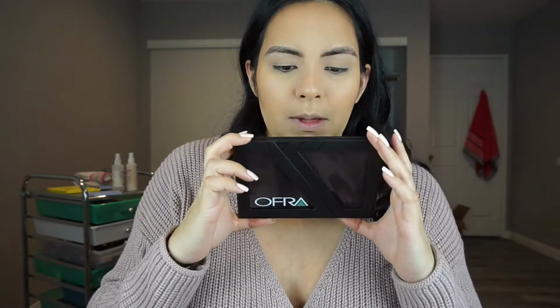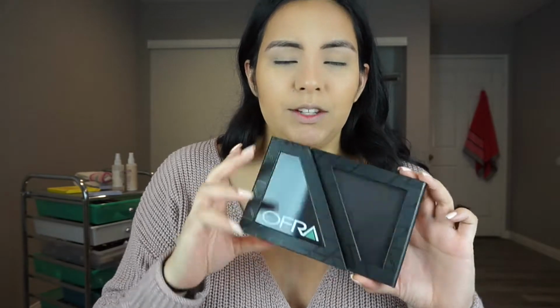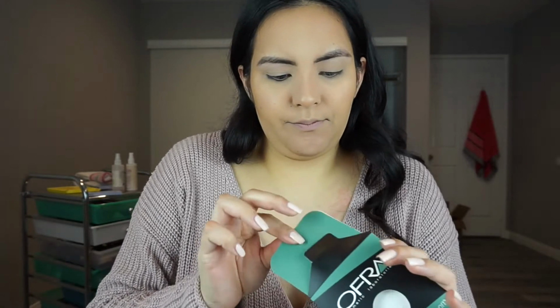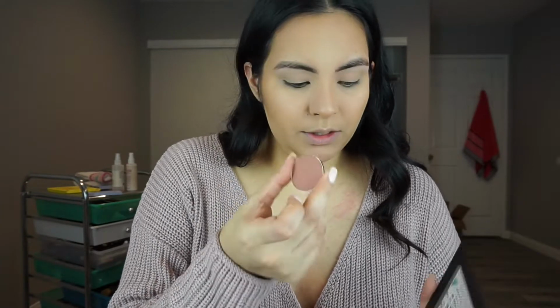I saw a lot of people got a highlight palette in theirs. I didn't, which I was kind of disappointed about. Instead, I got this pop-up palette, and this one retails for $19 from OFRA. It opens up like this, and it comes with a refill of blush. Let's test it out. It just says blush GODET refill, so I don't know if that's the color, but it's pretty. It's something I would definitely use.